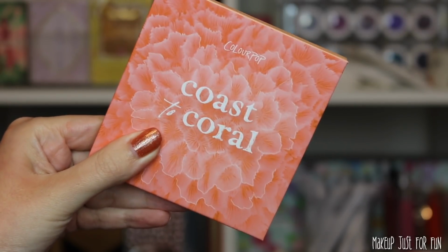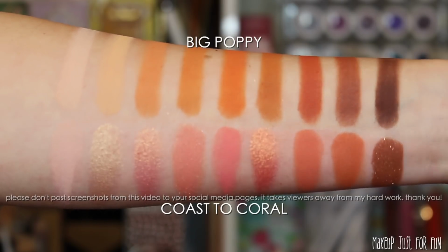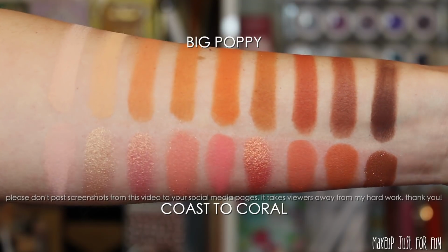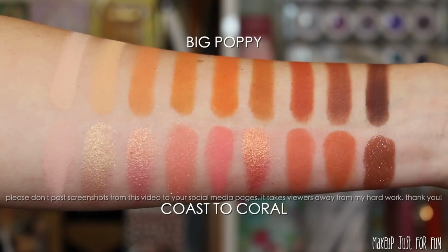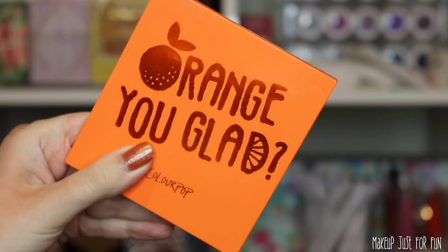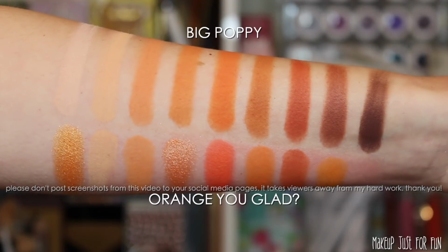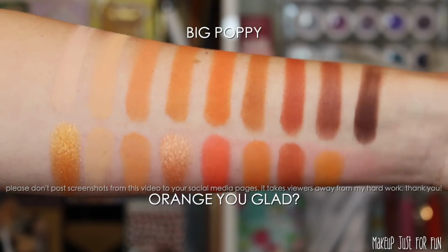Costa Coral is another one like the Just Peachy Mattes from Too Faced that is a lot more pink looking, especially compared to Big Poppy. I think Costa Coral looks more orangey on its own until you see it with a really orangey palette. So, you know, speaking of orangey palettes, we have to talk about the Orange You Glad palette, the all orange monochromatic palette. How many times have I said orange in this video? It feels like a lot.